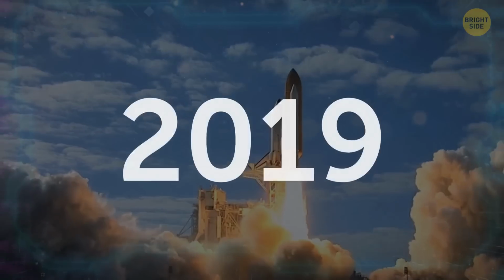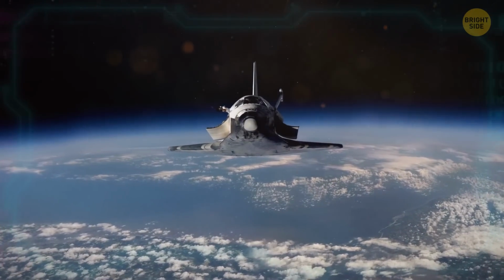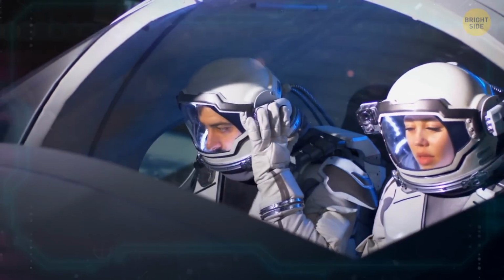In 2019, 30% of the area that the planet is likely to be in had been searched. It will take at least another 2 years to cover the remaining area. In the meantime, we'll be waiting on the edge of our seats.